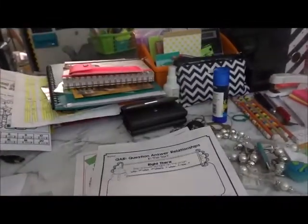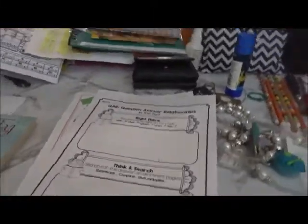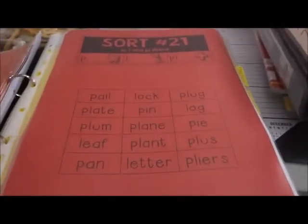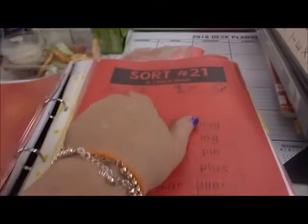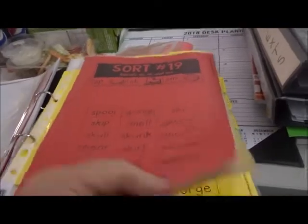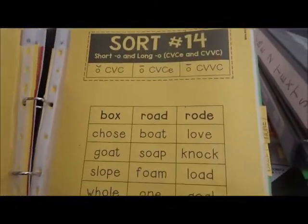They've also got word sorts to do, so we do Words Their Way here. Just down here I have our spelling. So they come in the morning, and on a Monday they will receive their word sort. They cut it out, they have their headers. I'm not sure who in the world does this, but I do know that our school has adopted this as a spelling program.